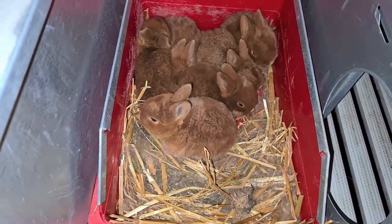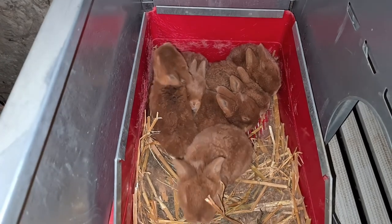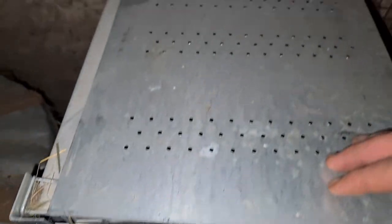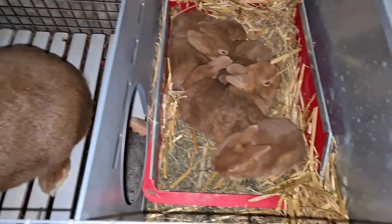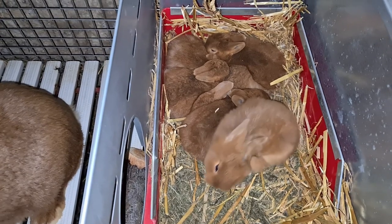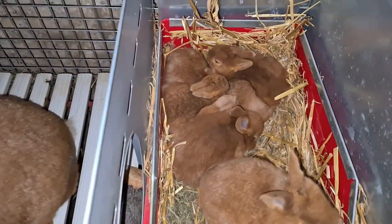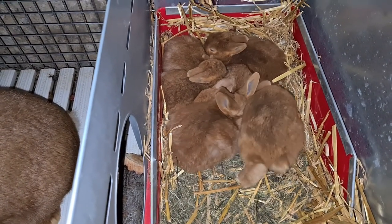Yes, they're definitely a lot bigger now, aren't they? And a lot more curious with it. Keep in mind, two of these are originally Mildred's, and you put them into foster with you to equal the load, so to speak. There's one or two that are more curious than others.